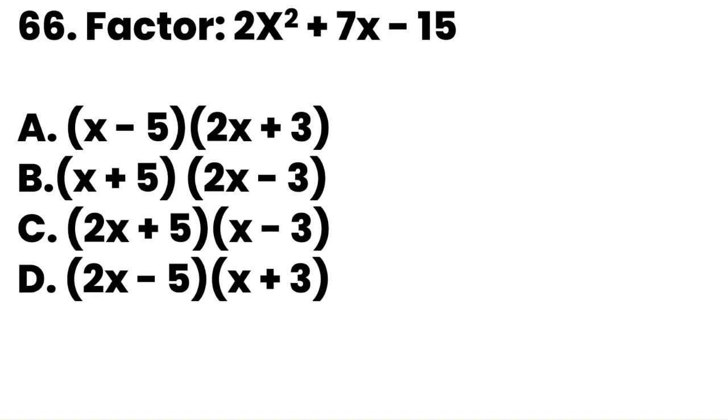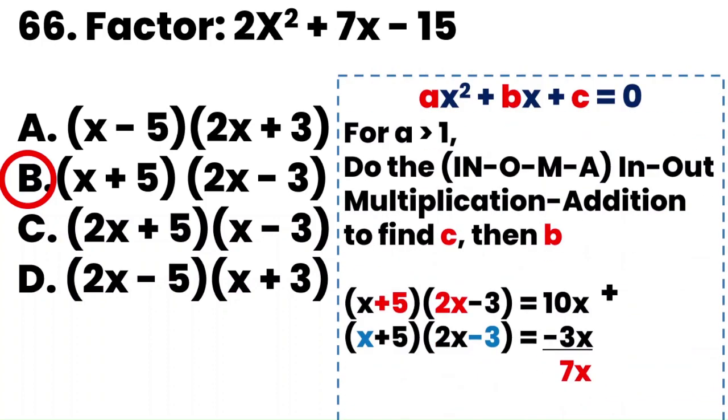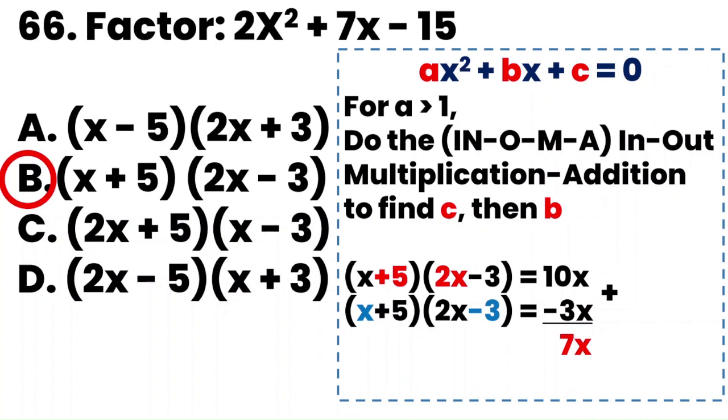Ang next na gagawin natin is yung process code. Let's reveal the answer muna kasi we will show the answer. Okay, so ang answer is letter B, x plus 5 to x minus 3. So, halimbawa, eto, hindi mo magagamit yung pagtanaw lang o ending. So, meron pang isa. Of course, ang tawag sa technique na to is in and out multiplication addition.